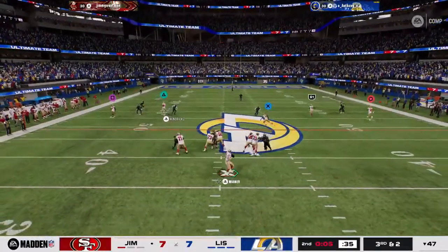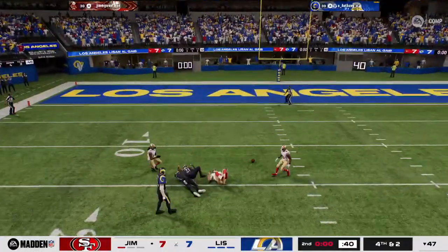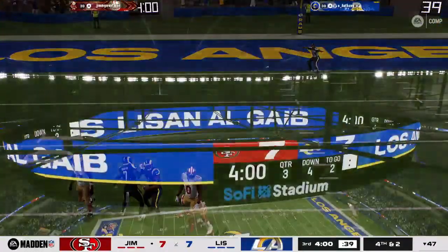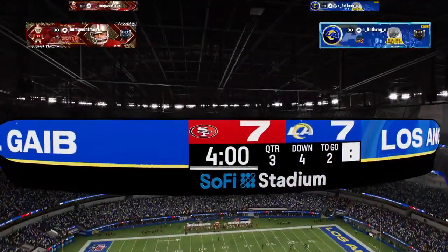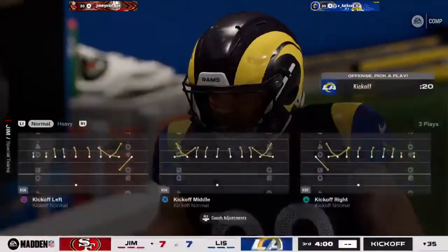A final shot before the break. Warner airing it out for Olsen, and incomplete on the deep ball. So 2 quarters down, 2 remain. Charles and I return after the break.